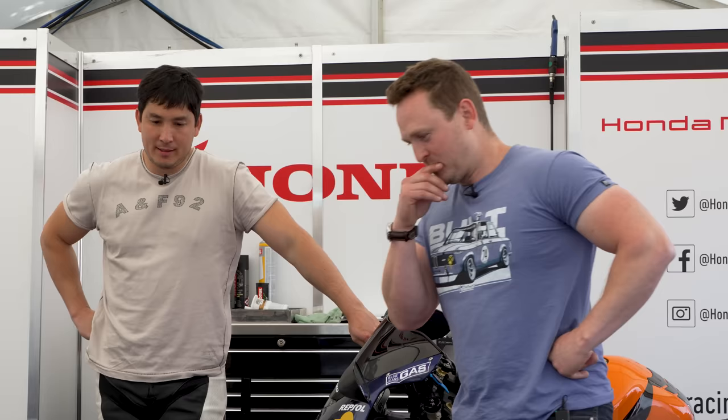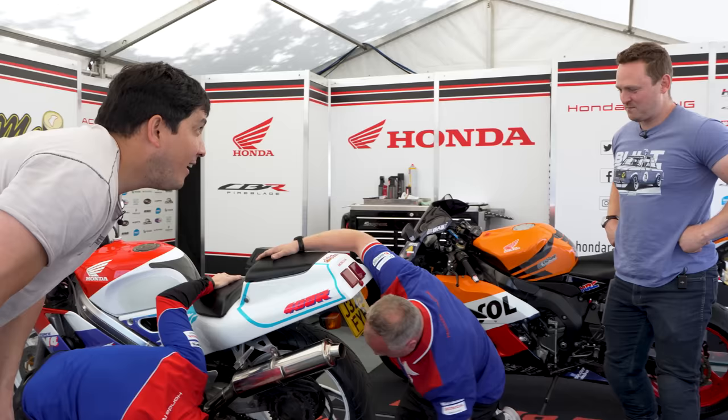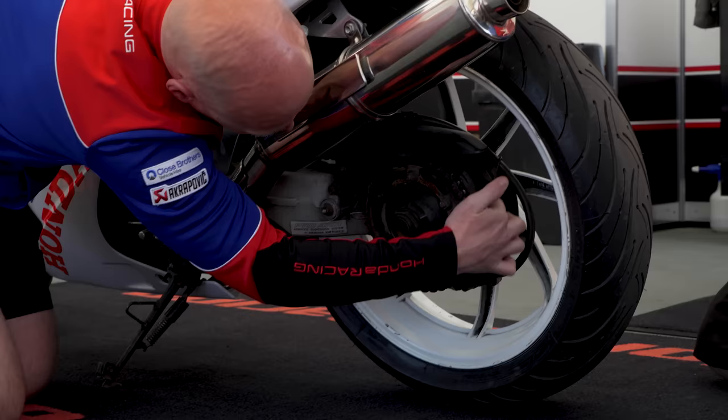I'd probably recommend adjusting the chain. Look at that. Very second-hand chain sprocket kit on here. I think it'll be all right. Just keep it pinned. These things are on a cam, so this needs undoing, and then there's a castellated nut here. You need a special spanner. Might be one in the toolkit. Sounds like a job for the Honda Racing team tonight.